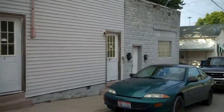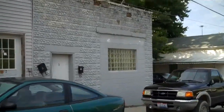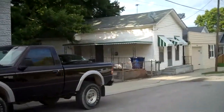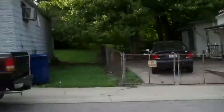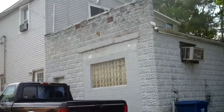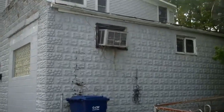It does have the attached apartment in the back, but very nice. You have one, two, 3 different entrances, but like I said, it is definitely going to need some tender loving care. Our rehab estimates, I don't have a key to it yet, are going to be in the range of about $30,000 to $35,000, because that is a big size roof that's going to have to be redone. But man, this is a great property.